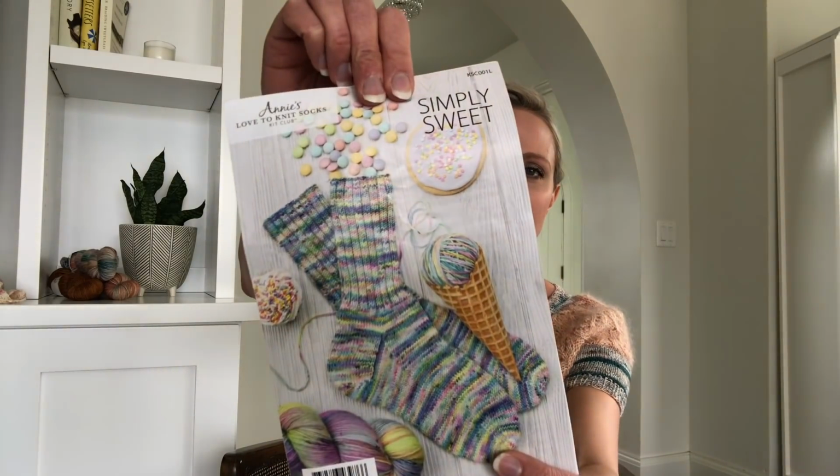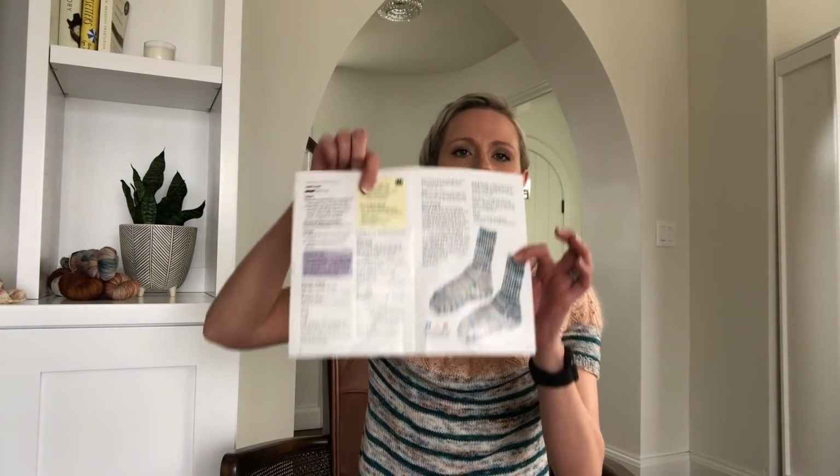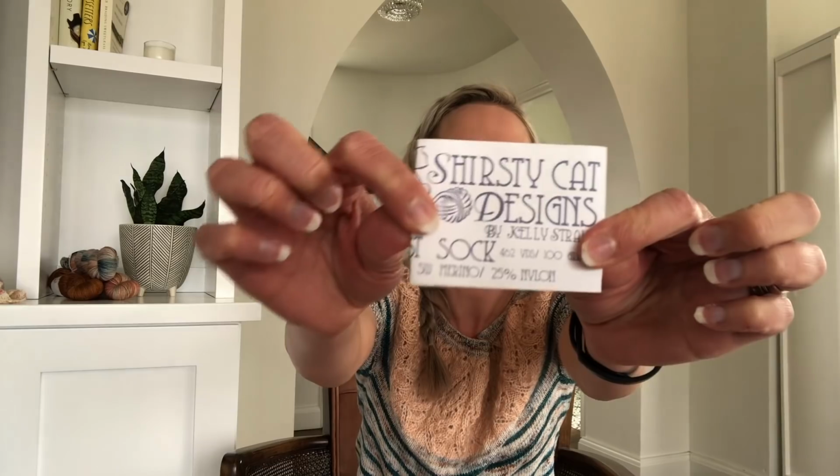I actually was really excited to get this kit. So what comes in the kit is the pattern. Here's the front of the pattern, and then the pattern inside, and then the yarn. You get this beautiful hand-dyed yarn, and oh, here, I have who it's by. It's Shirsty Cat Designs. That might be backwards to you, so I'll post it below. Shirsty Cat Designs in the colorway Amorphous, I think is what it's called.